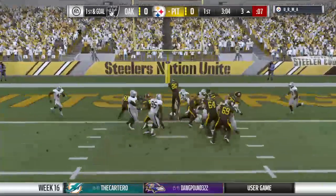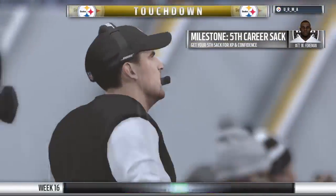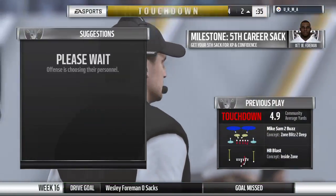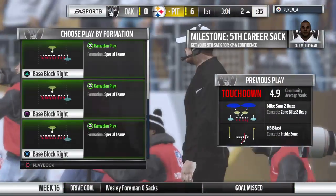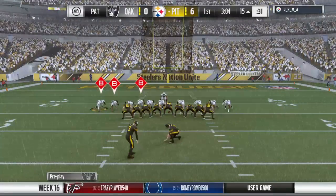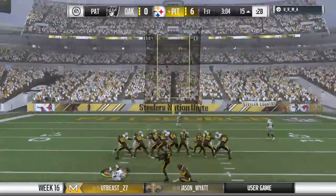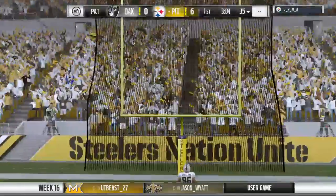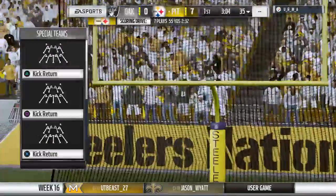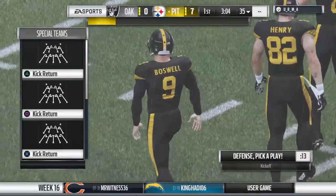They'll try and run it in with Bell. And he's into the end zone. Touchdown, Steelers. Le'Veon Bell with his 28th touchdown, drawing level with Shaun Alexander for the second most in a single year. And the Steelers have taken a first-quarter lead. And we'll see if this rain affects the team's decisions going forward, but they kick it here, and it's good.